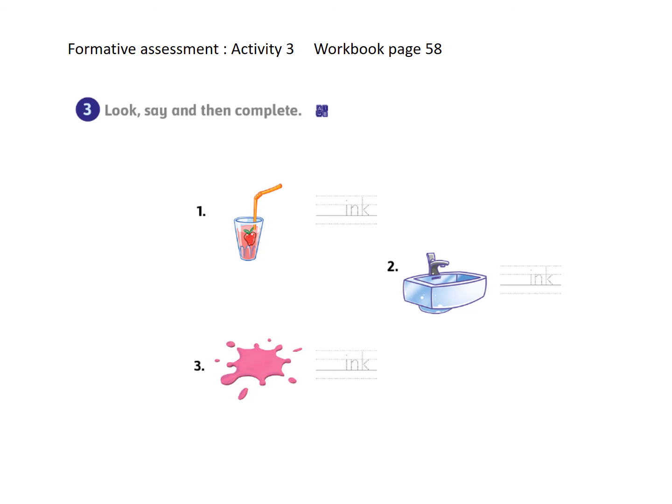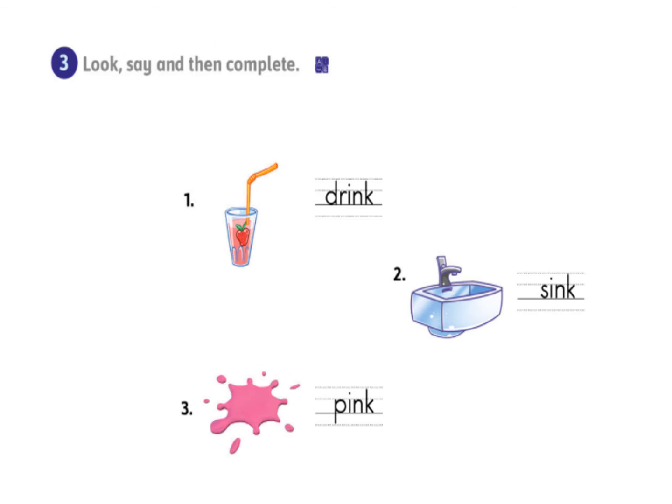Now we come to formative assessment activity number three, Workbook page 58. Look, say, and then complete. Have your time. Write the initial letter at the beginning of each word. Number one, drink. Number two, sink. Number three, pink.